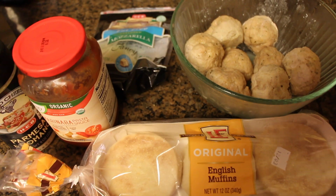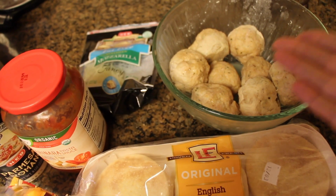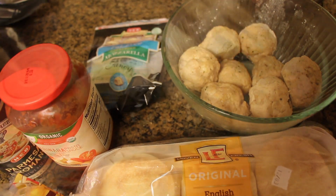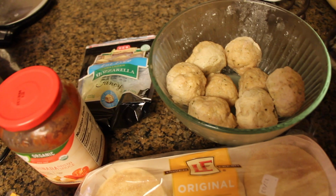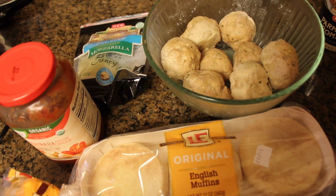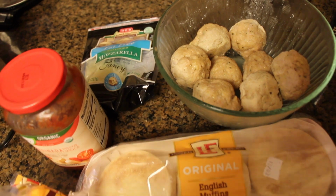Now, these BirdBalls are ground turkey, 2 eggs, a half a cup of breadcrumbs, half a cup of Romano cheese. I could only find this one. And some seasonings. So it's pretty basic ingredients. This made 12. You just put them in balls and put them in muffin tins.